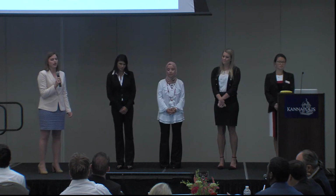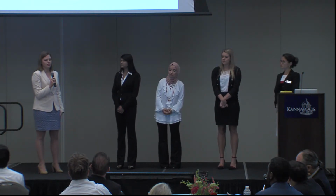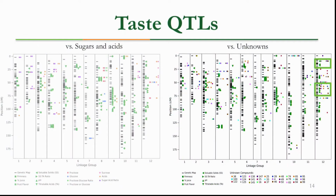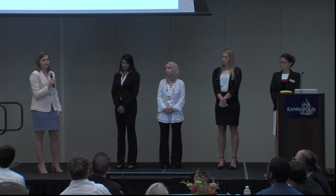Then we also looked at unknown compounds in comparison to taste traits. And in linkage group 12, we see unknown compound 99 overlapping with pH and titratable acid and soluble solid ratios, which suggests that this may also contribute to the acidity or pH in the blueberry as well as taste.